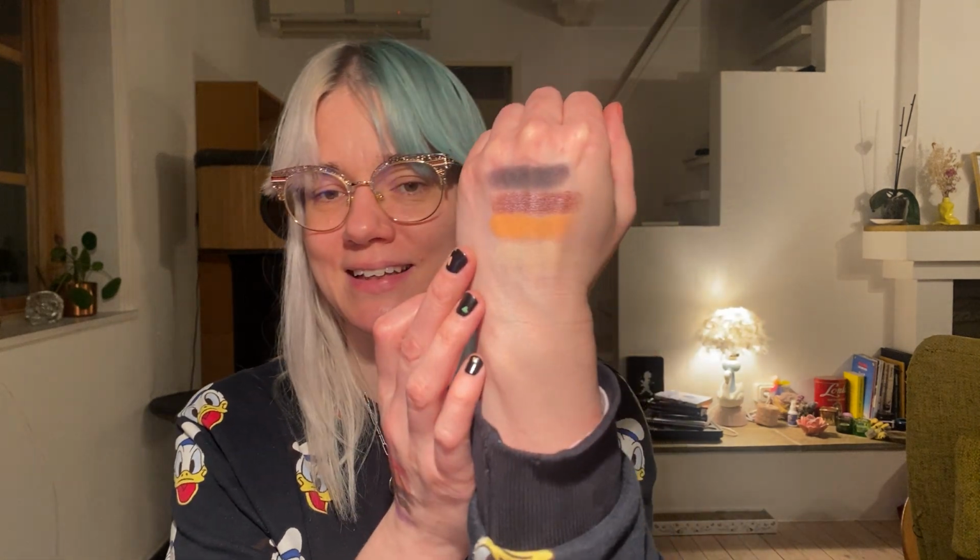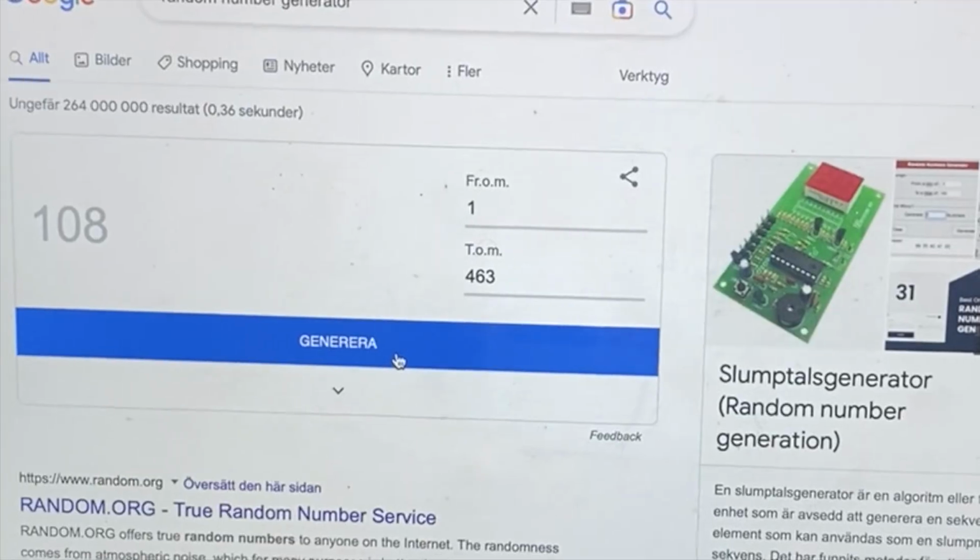Anyway, I don't set my lid or anything, so it's not going to show up on me. Look at that. Can you see anything? A variation of my skin tone, but the other shades are super fun, or these two at least. So it'll be fine. So let's randomize the 5th and final shade.